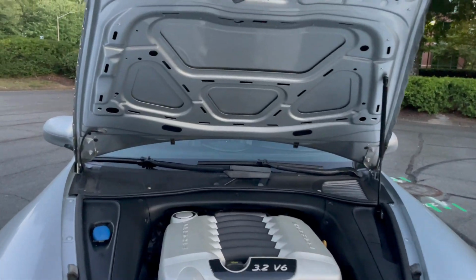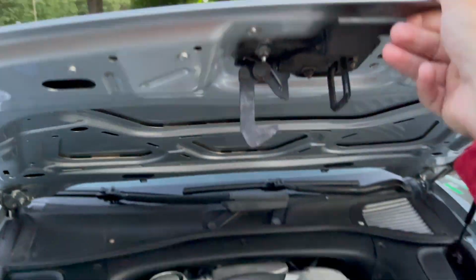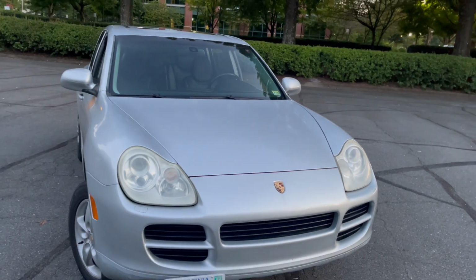But outside of that, guys, those are some of the cool, interesting quirks and features of the 955 Cayenne that I've discovered over time with my ownership of this car so far.